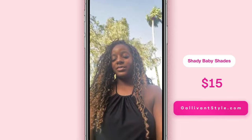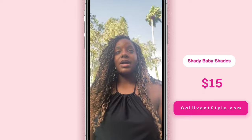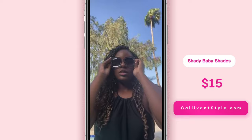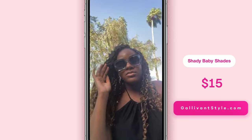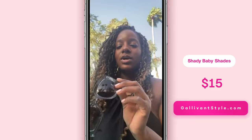The last time we had them out, but matte black goes by so quickly. You guys really, really love the matte black color. These are the gray color of the Shady Baby shade. Super cute. Hi, Lisa. So this one has a silver detailing on the side.